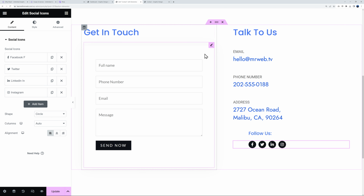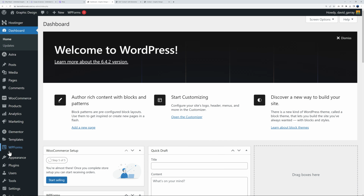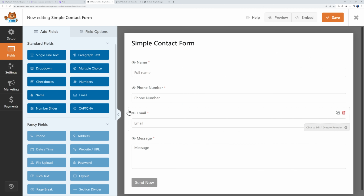And right here, the get in touch. So this is basically our contact form. And as you can see, this is a simple contact form. And that's basically a third-party plugin that's being used inside Elementor. So we go back to our WordPress dashboard. You have WP form. So this is the one here. And as you can see, simple contact form. And to edit this, simply click on it. And this is a very simple drag and drop form builder.